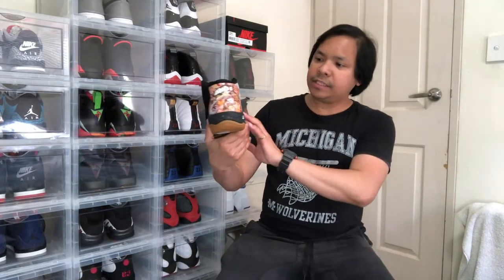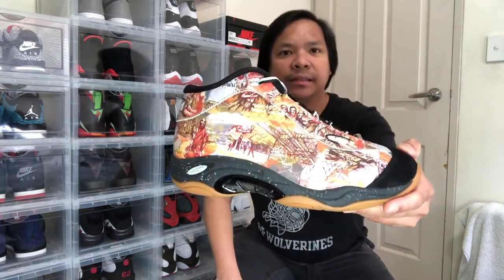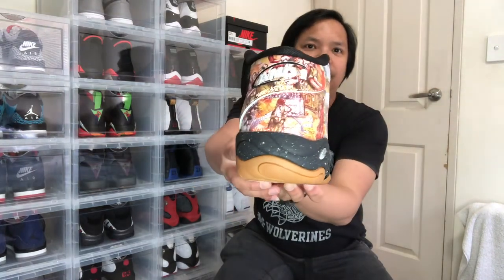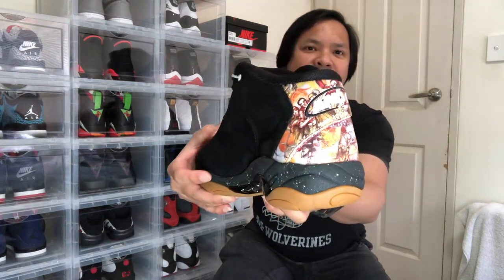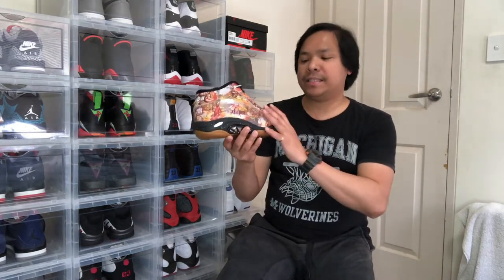I like the design of this. If you can see, I'll show it to you. So ganitong model yung ginamit ni Vince Carter, but the different colorway, the red and white. Okay, so now back to our topic.